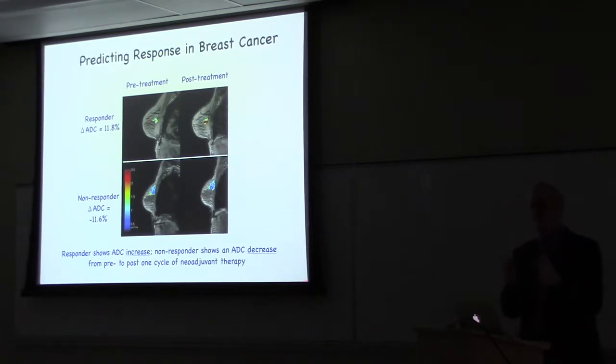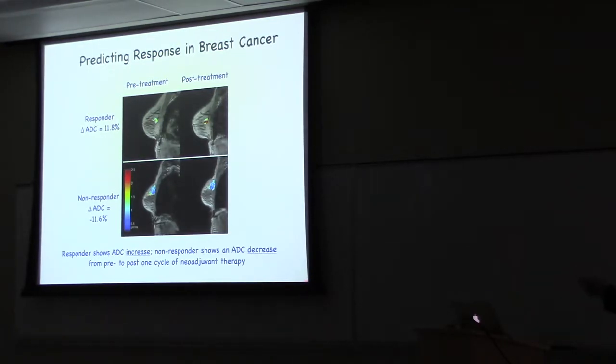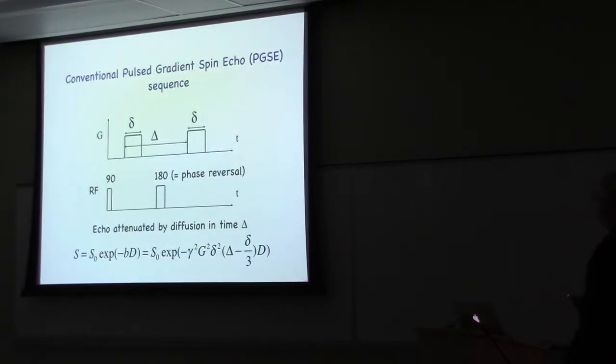So within a couple of days of starting treatment, here's an imaging technique that can tell you whether this patient is likely to respond, should you change the treatment, etc. This is kind of well established. The method that we use relies on this sequence.